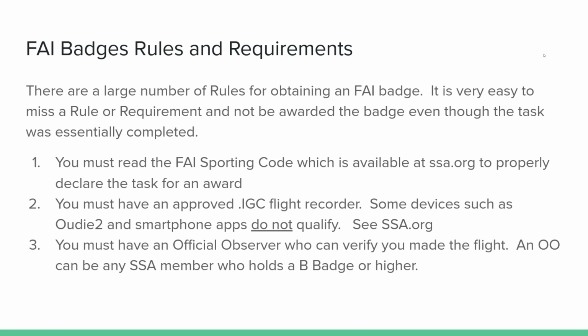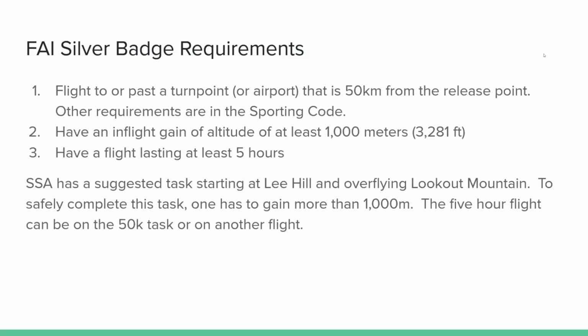And you must have an official observer who can verify that you made the flight. That observer really only needs to see you take off, or know for certain that you took off from that airport and all that. That can be any SSA member who holds a B badge or higher. So somebody who's at least gotten one badge can be your official observer. It's not that hard. I've been official observer on a number of flights.